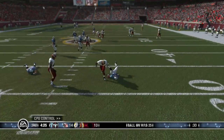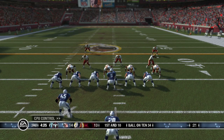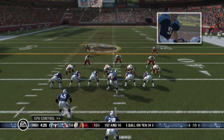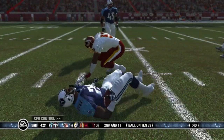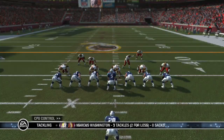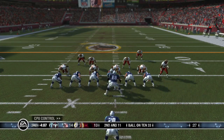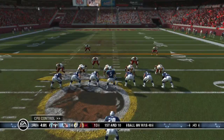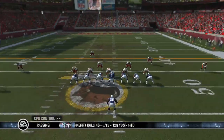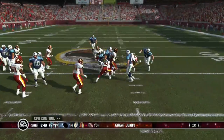From the 33. The stop. Not much there. Giddy moves in motion. Gary Collins will throw. Makes the grab. He's pushed out at the 48. And off to the tailback. They've got to recover.